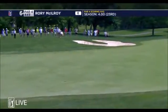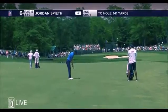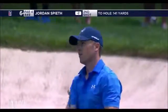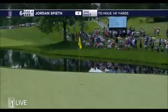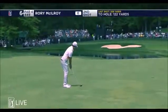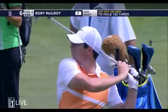Whoa, okay. At 141, boy, you could not get a better look than what he has right here. Caught it just a touch thin. Just a touch thin. 122 yards. Another opportunity for Rory to get this thing further under par.